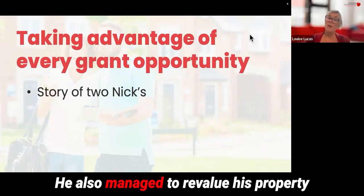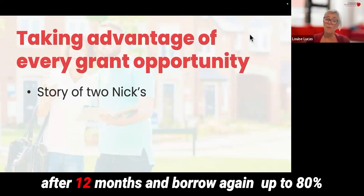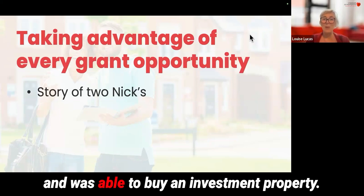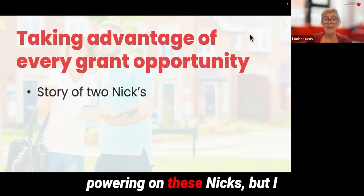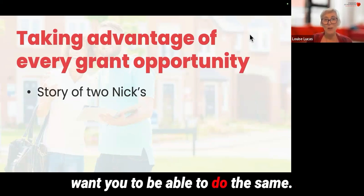He also managed to revalue his property after 12 months and borrow again at up to 80%, and was able to buy an investment property. So power to them. They're powering on, but I want you to be able to do the same.